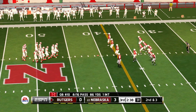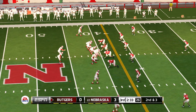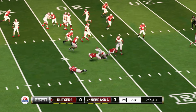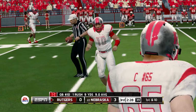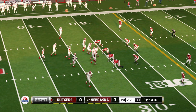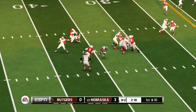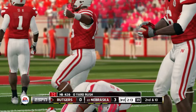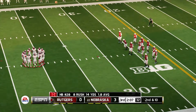2nd down, and they're going to need about 3 yards to pick up the 1st down. Tackle made at the 31-yard line. Gain of 9 on the play. 1st down. They hand it off. Gets out to about the 31. Gain on the play. That makes it 2nd and 10. From the 31-yard line.